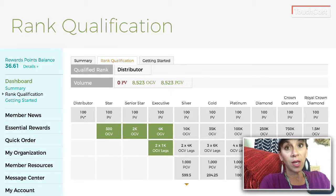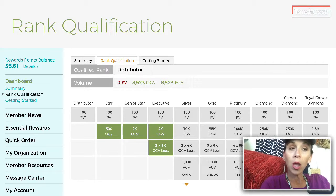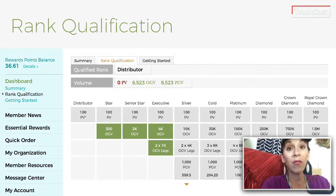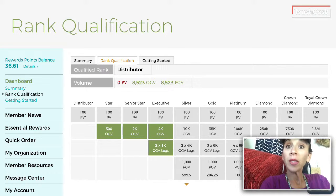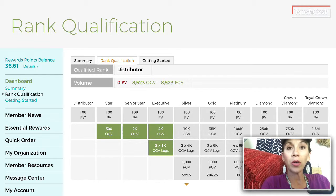So when you first are starting out and you have friends that are interested, you want them to come to you, and as you share and they want to sign up, you want to make sure that you are signing everybody up directly underneath you. For the first 2 months or the first 8 classes, everybody goes directly under you.